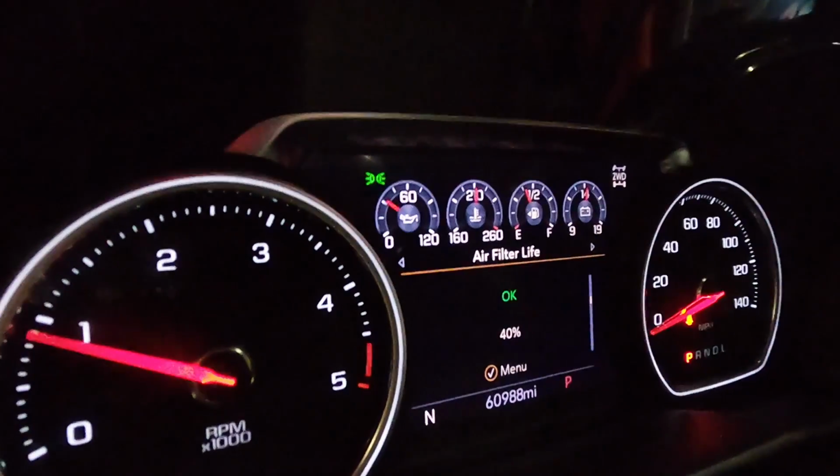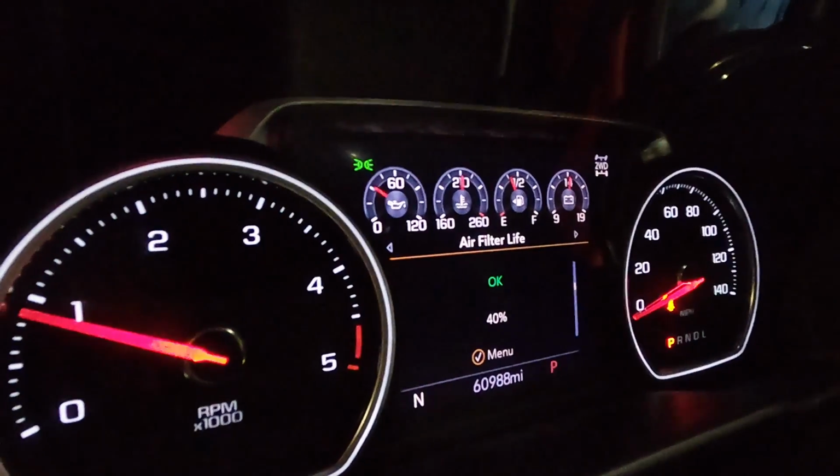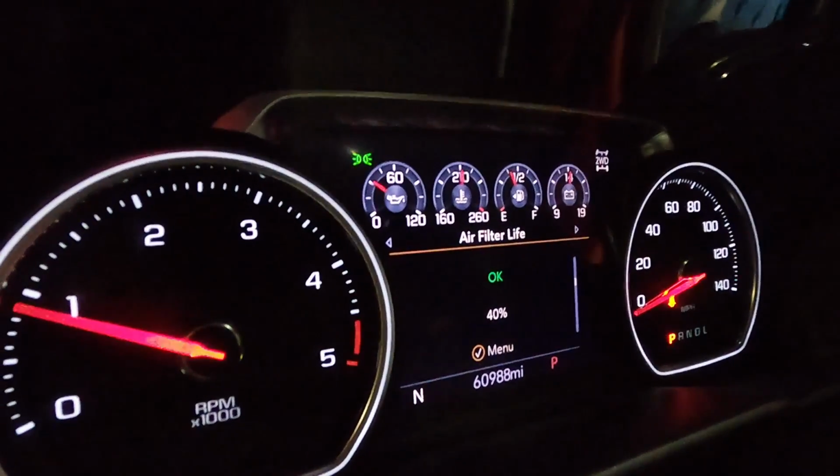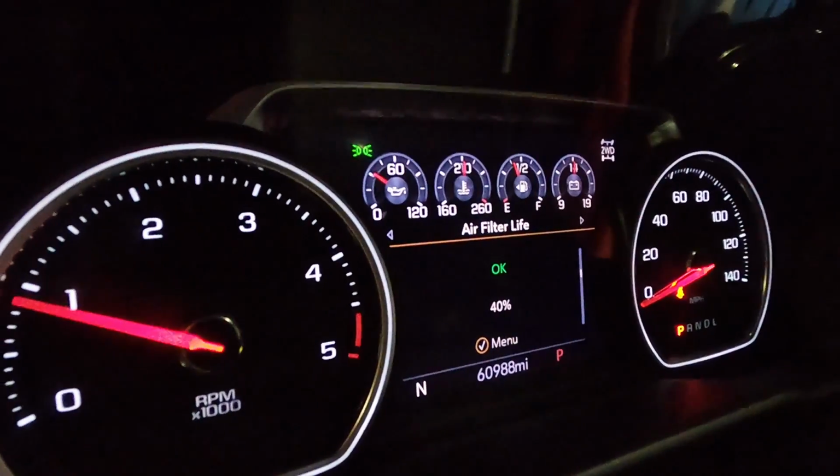When this was serviced, I had them open up the air box and take a look at the filter to make sure it's okay. It was clean, it was good. In my opinion, it's probably a little nicer than a 40% filter, but that's okay. We're going to change it eventually.